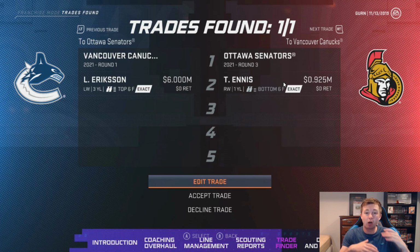And again, you didn't have to go through and look for who's got cap space to do this in Ottawa, or what's going to be the perfect thing it's going to take. You put it in the Trade Finder, and there you go. So I think that's awesome. It's going to make trading so much faster now. Obviously, you're not going to always use the Trade Finder.